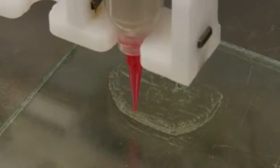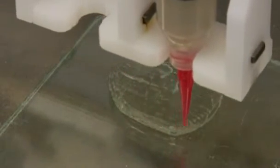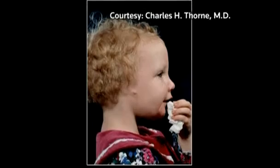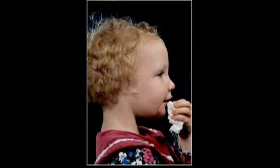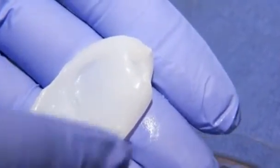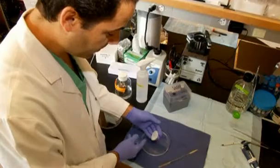It's an ear in the making produced on a 3D printer by researchers at Cornell University. It's designed to transform the lives of children born with microtia, a condition that leaves the external ear structure either deformed or missing altogether. Created with living cells, the artificial ear looks and behaves like the real thing.